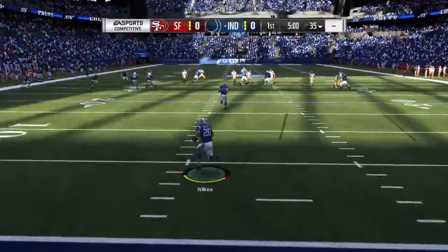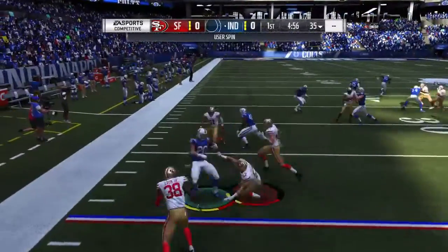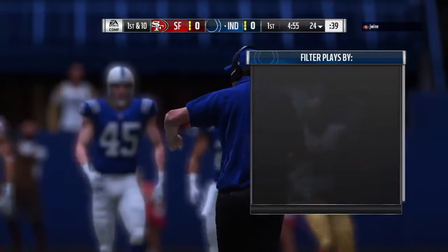That'll be taken in the end zone. And now running right through it. They'll bring it back to just about the 25. Call it the 24-yard line.